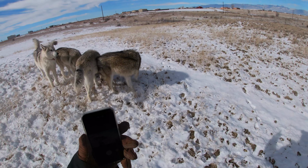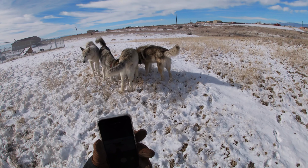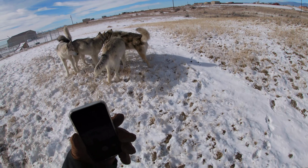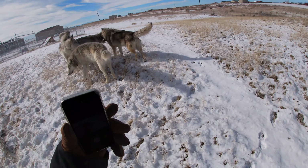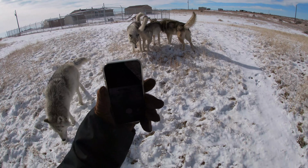And this is my big play area that I have surrounded by a Premier One electric net fence. It gives them several acres to play in and exercise, which is really what they need.